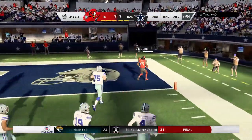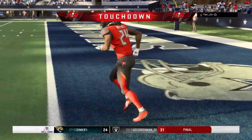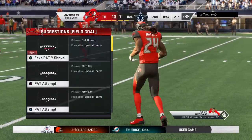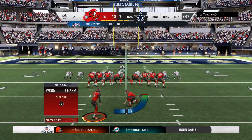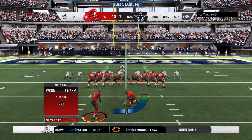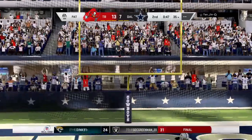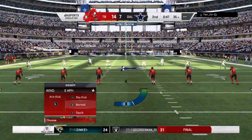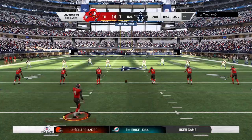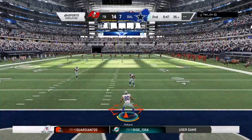There he goes right side. And it's a pick 6. He brings it back to the house for a Buccaneer TD. I don't know who all is to blame there, but I love seeing pick 6s. Nothing like seeing someone pluck it out of the air and go the other way and see people try to change directions. Hard to do. Extra point by Gay is up and good. And that makes the score 14-7.